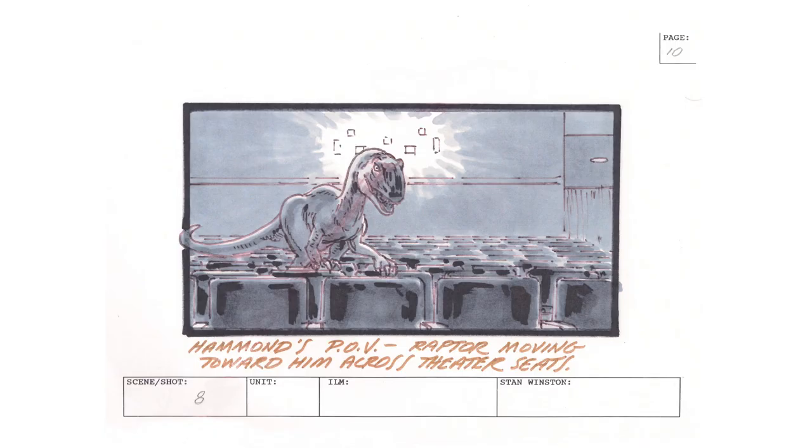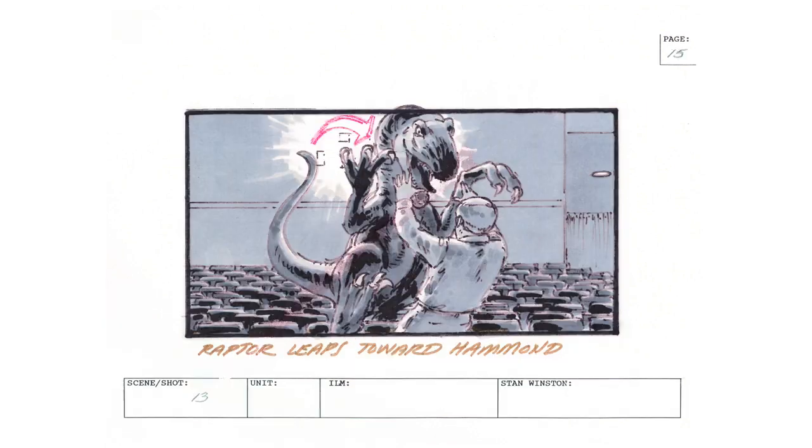They just get out. That's why I like reading the scripts too and seeing the storyboards, to see, okay, this is what it could have been. These are the ideas that went through it.